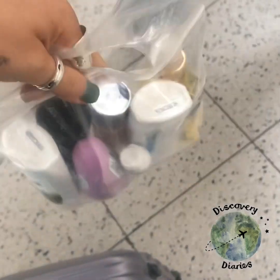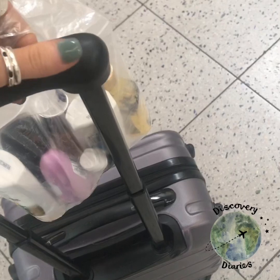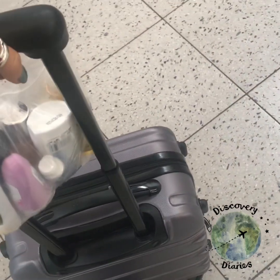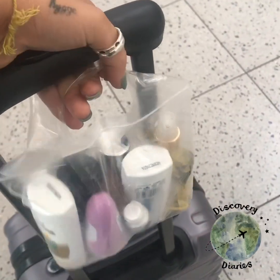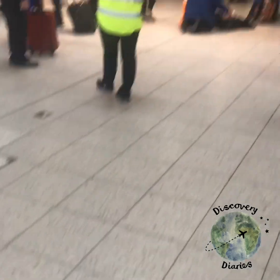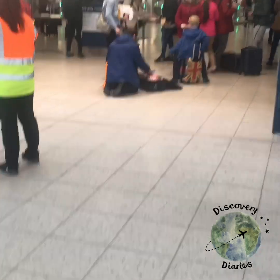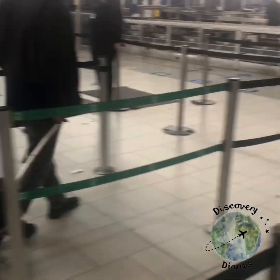To keep everybody safe, we mustn't take any liquids that are over 100 millilitres. That's because people have made dangerous things with liquids before. We're also not allowed to take anything sharp or explosive. That way our flight can be as safe as possible. It's important that we get to the airport with plenty of time because these things can take a while with lots of queuing.